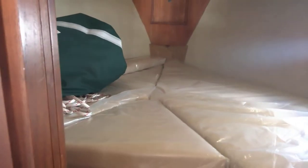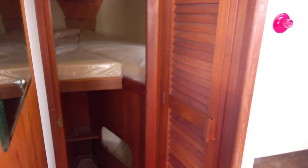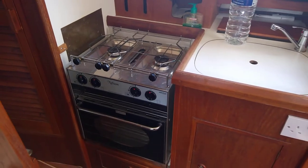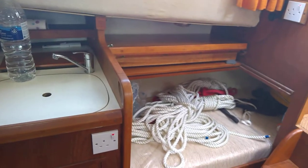Just walking back out, still looking forward, but just heading aft. You've got a storage hanging wet locker just there. There's your galley, stove, grill with an oven, sink underneath, give you a bit of worktop. Plenty of storage. Just swinging back now, starting to look aft.